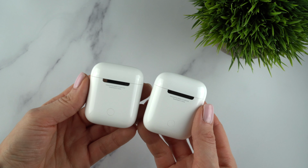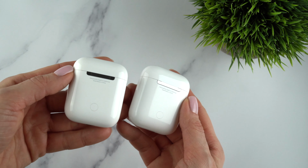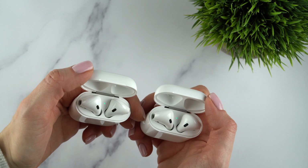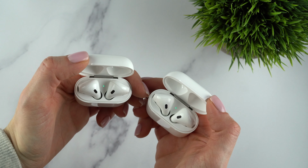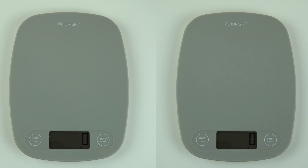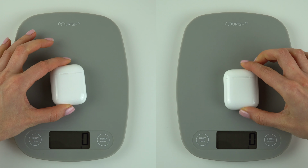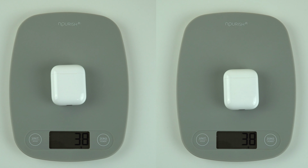Let's start with looks and design. Both of these AirPods look absolutely identical, even the button and the status light are located at the same place on the case. I was curious to see if the new AirPods are any lighter or maybe their case is a little heavier, but no, still same weight, nothing has changed here.